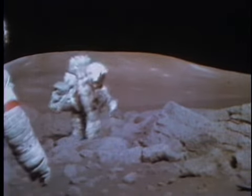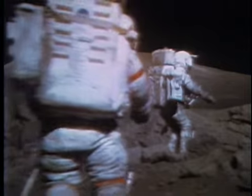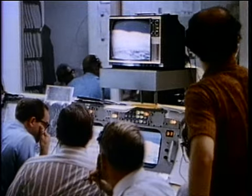Oh, hey, there is orange soil. I can see it from here. It's orange. Even when they stumble upon an unexpected discovery, their time must be carefully rationed. All right, let me put my visor up. It's still orange. They got to leave at a certain time regardless of what we got. Guys, we don't have that much time.